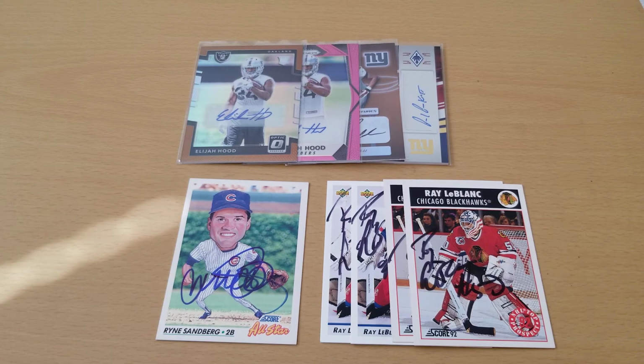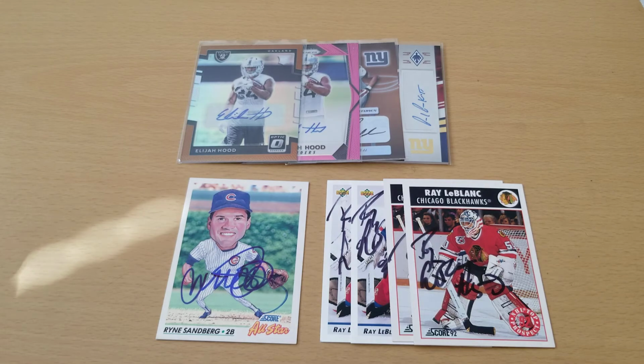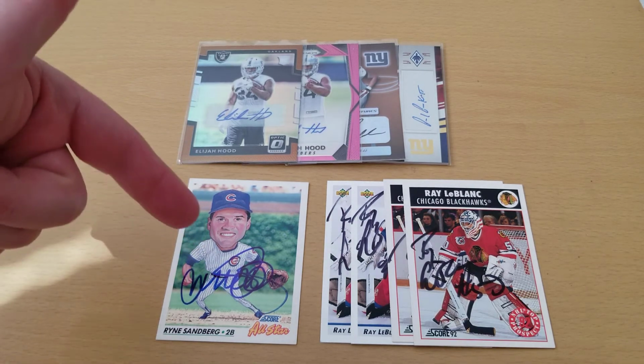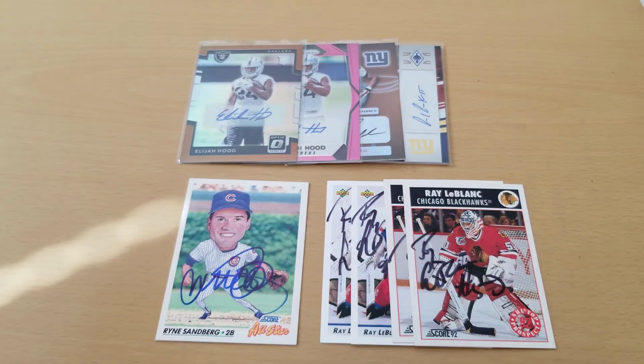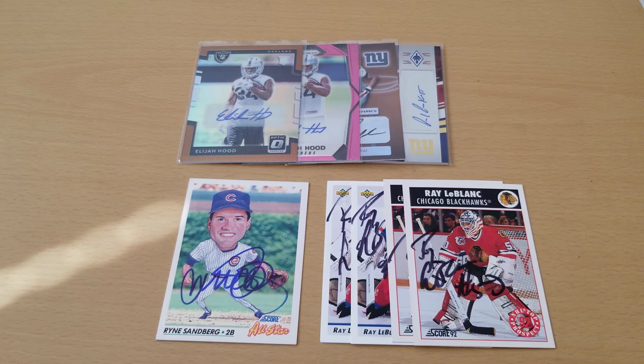So, to recap on the day, we got our awesome $1 autographs here. We got 1 of 2 from Ryne Sandberg with a $10 donation, and then we got 4 of 4 back from Olympic goaltender Ray LeBlanc. So, to finish out the week, I think it was not a bad week. It wasn't fantastic, but it wasn't a bad week.